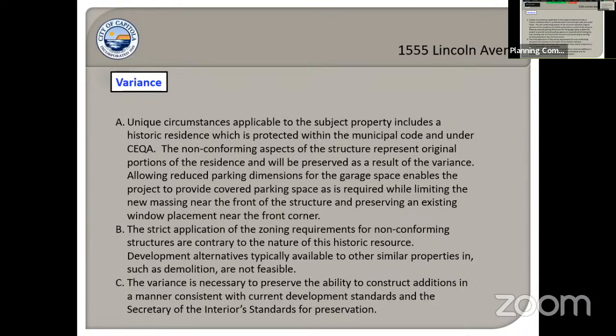The specific considerations relating to this variance request include the unique circumstances of the historic status and the associated protections within the municipal code, as well as CEQA. Strict compliance with the non-conforming code would be contrary to the preservation of this structure, as the historic elements of it are also the ones that don't comply with code, namely the front and side elevations. Similarly, the reduction of covered parking dimensions reduces forward massing of the addition and enables the preservation of a forward first story window on the corner on the southeast elevation.